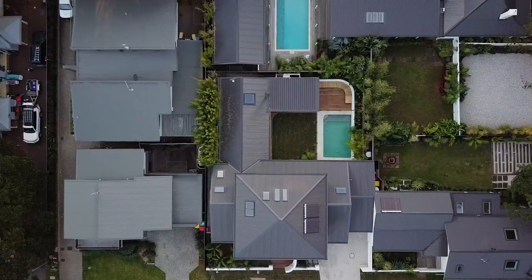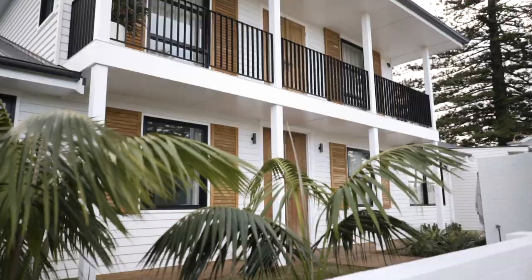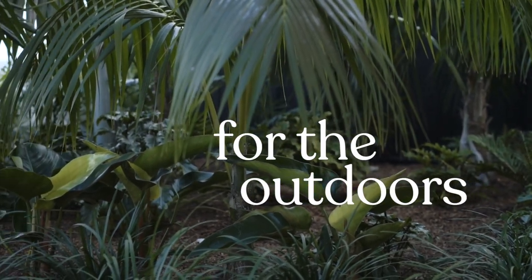The final piece of the puzzle for your facade is the landscaping. Being a holiday property here at The Pause, it had to be low maintenance. And I think of landscaping as like the styling for the outdoors.